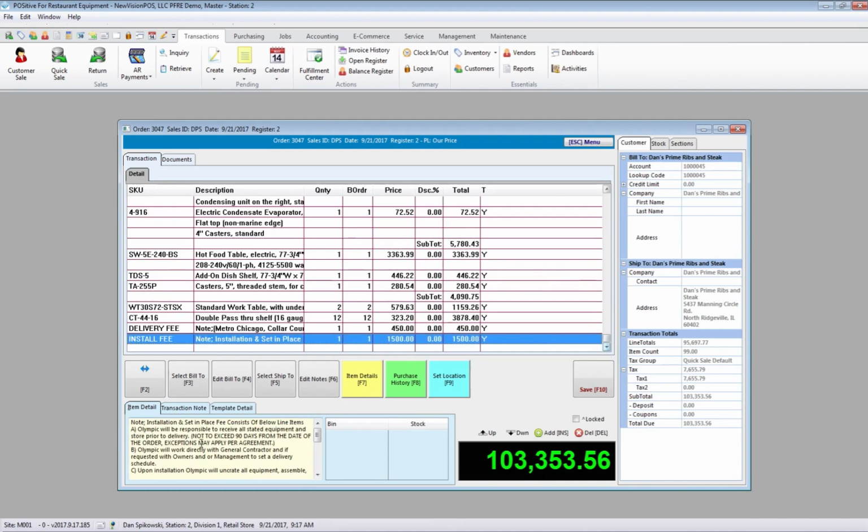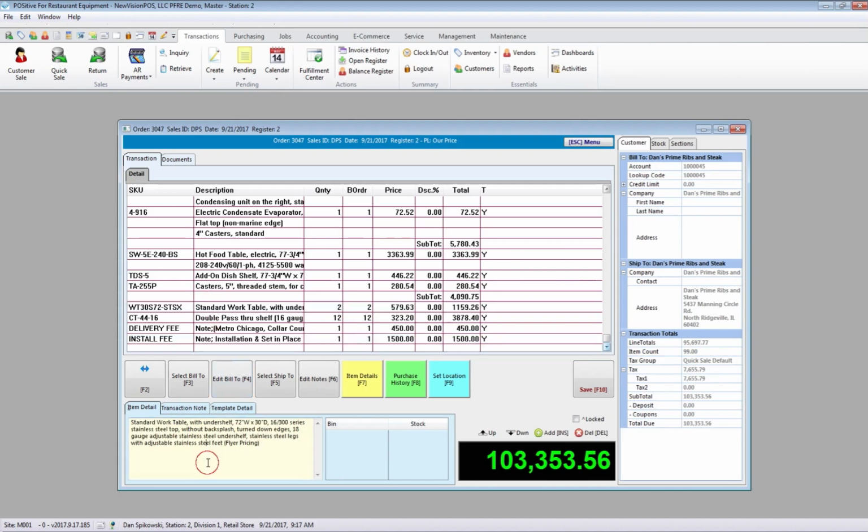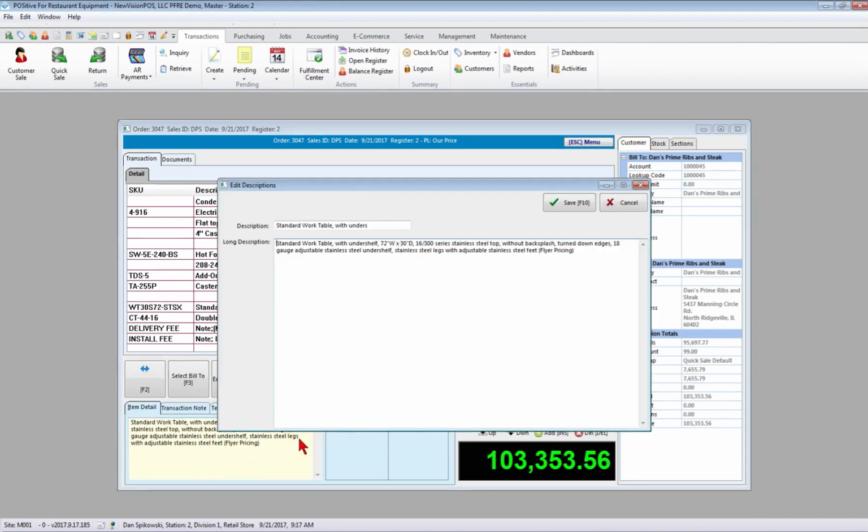And you'll notice down in the item details here in the notes, we get to make changes if necessary, let's say under where it's got standard work table. If I click in this area here and I hit my Control Enter key, this will allow me to make changes in the descriptions and in the spec and in the notes in case they decide to go from a left-hand swing door to a right-hand swing. We don't have to go back to AutoQuote to make the changes there. We can change that description information right here in Positive.